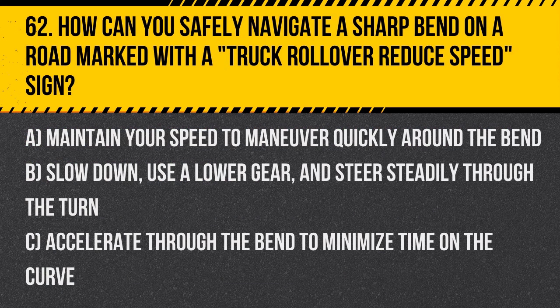Question 62. How can you safely navigate a sharp bend on a road marked with a truck rollover reduce speed sign? A. Maintain your speed to maneuver quickly around the bend. B. Slow down, use a lower gear, and steer steadily through the turn. C. Accelerate through the bend to minimize time on the curve.